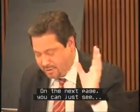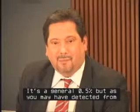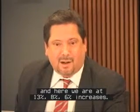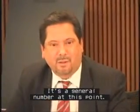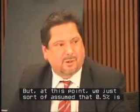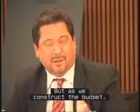On the next page, you can just see the enrollment growth isn't assumed across all campuses. It's a general 0.5%, but as you may have detected from previous proposals, in previous years we had the compact that was based on revenue generated at 1.5%, and here we are at 13%, 8%, 6% increases. It's a general number at this point. We recognize that some campuses will be a little bit further up and others may be flat, others may be in a declining mode. But at this point, we just assume that the 0.5 is a fairly static number. It's not a lot of growth, but you're right, it could fluctuate depending on where we go. But as we construct the budget, it is across the board.